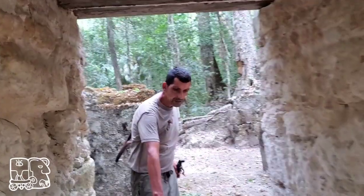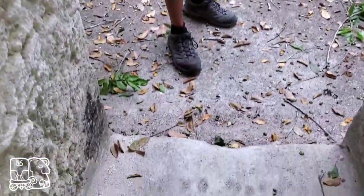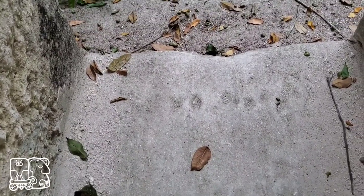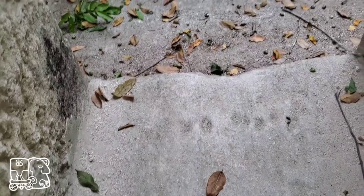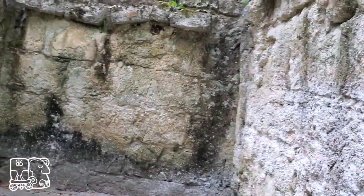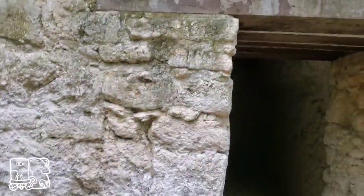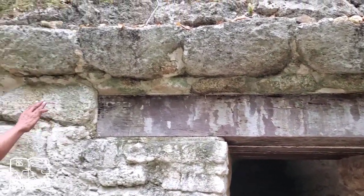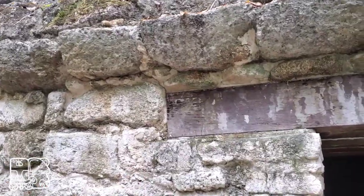We can see the original stucco on the ground, and if you compare it with the stucco that we have seen on the walls, it's an entirely different mixture. Yeah, because that's still there. Yes. And that's not here. So better quality for the ground. Better quality for the ground. The dripping ledge. Yes, true. Right there.